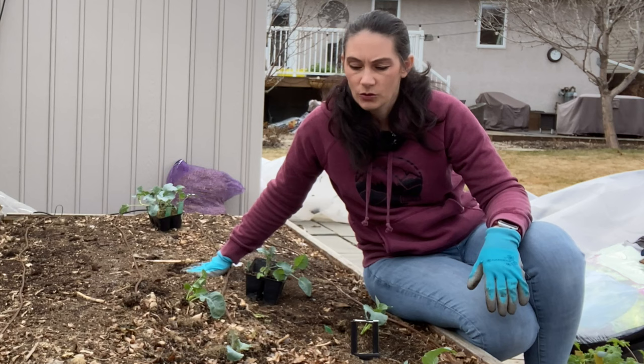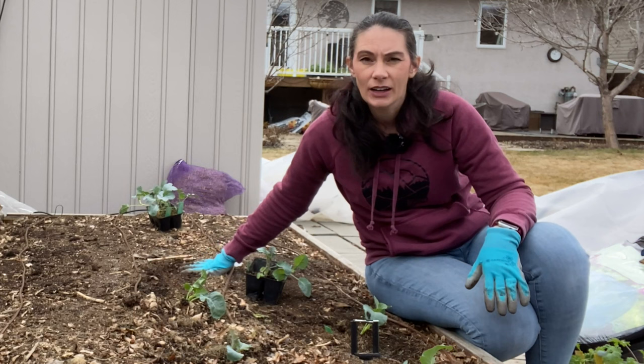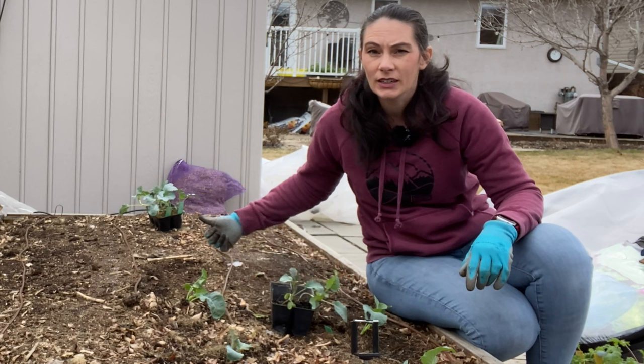So lots of times I just go through and cover all my heads anyways for my cauliflower. I'm out there doing it, so I just do them all and then it's done. So I can't really say how true that claim is, but that's what they say. So now I'm going to get my broccoli going and get that done. This shouldn't take me very long.